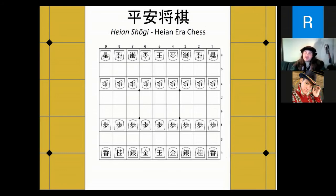Heian Shogi, this is the earliest shogi that we know in Japan. We don't have evidence of all the rules, but we can extrapolate from later periods. We think that they were both 8x8 and 8x9 boards. So some may have only had one gold general, which is very much like most kinds of chess that only have one king, but they probably all still had the pawns pushed forward.